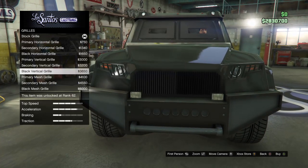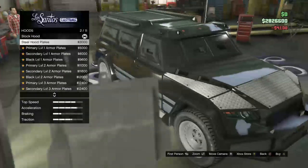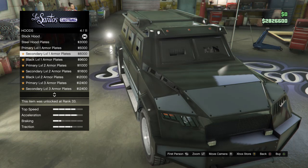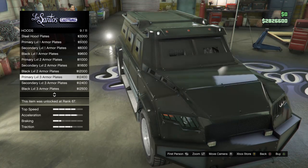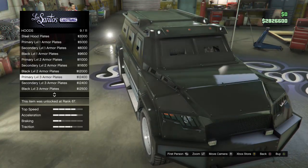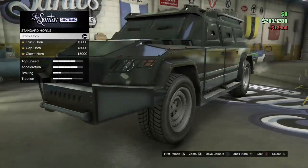Black mesh. I like this one better. Alright, hood. Primary level 1 armor plate. I'm gonna go for black. This one right here. Wait, what does it look like without it? Oh no, yeah, let's put it on. So it doesn't look that much armored, but kiss it anyway, sucker.